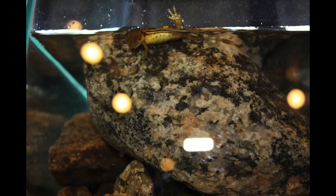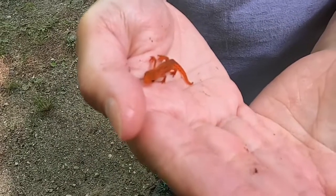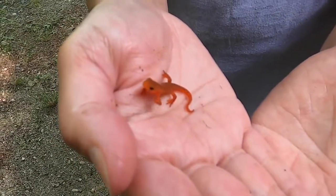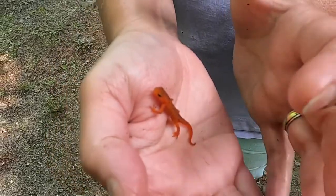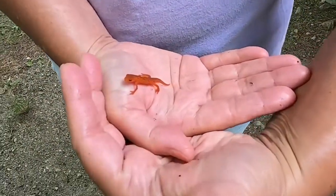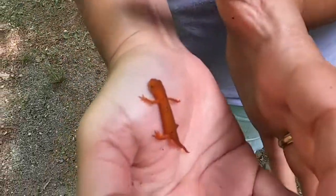Now, the interesting thing about spotted newts and Efts is that sometimes the parents don't get out of water to have the babies, and you might find a very immature red spotted newt that still has feathery gills and is underwater.